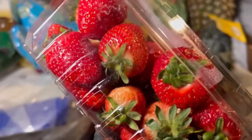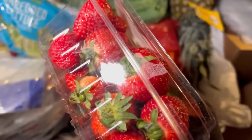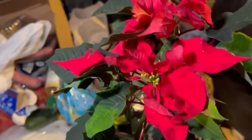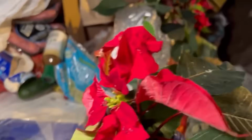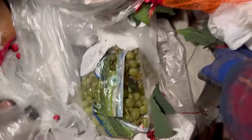Got pineapple there, nice. Ooh, look at those strawberries. Those are ready to eat. Let me tell you. Look at those. Those are beauties. Oh, those are actually really nice. Why'd they even throw that one out? Well, we'll keep that. Oh, that's why they threw it out. One of them broke off. Didn't even notice.